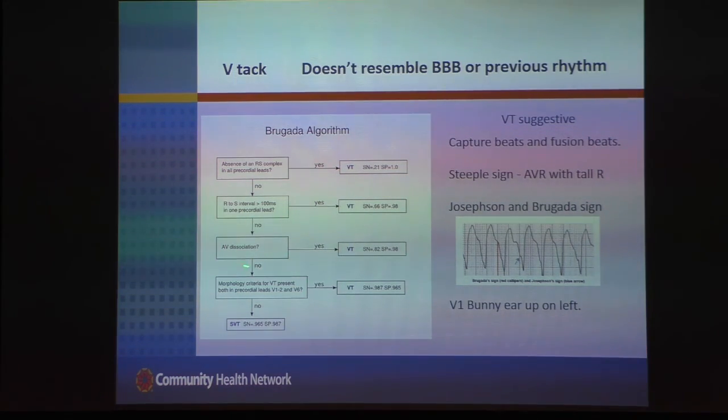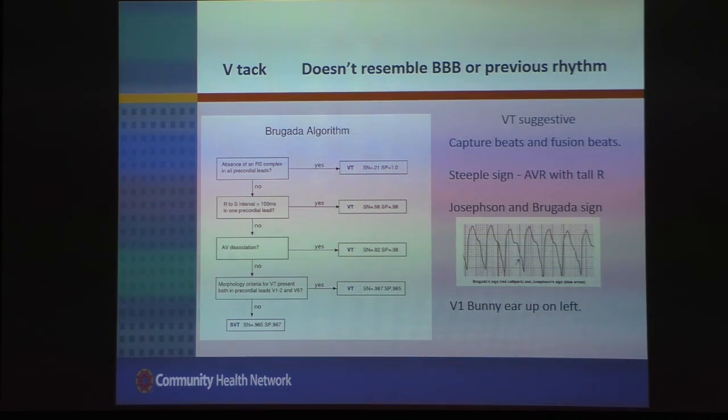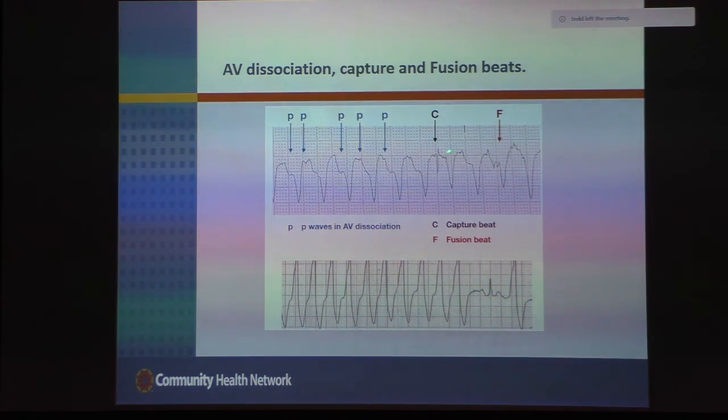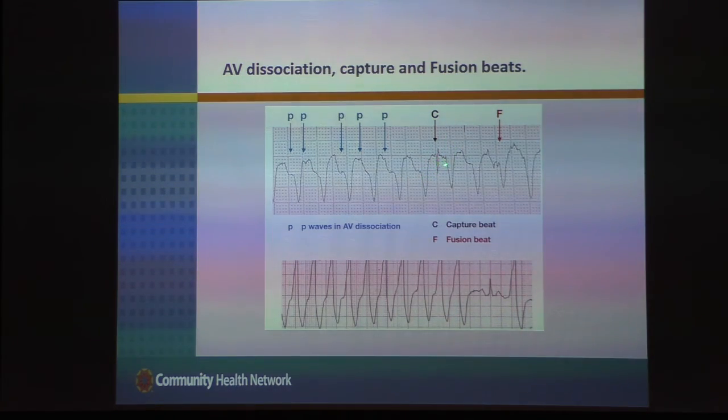If you see AV dissociation, which is really, really hard, so you see P waves, little upbeats, and they're not corresponding, then you know that's VTAC because they're not talking to each other, and your heart rate's 280. And then this one is really beyond the scope of my knowledge. I'm never going to remember it, but it's here somewhere. We'll go over it. So here's your AV dissociation. Here's your P waves. They're not talking to each other. These are really hard to see with fast rhythms. Capture beat: that is a true quick sinus beat that goes through because your sinus node's going off and just getting interrupted by the VTAC.